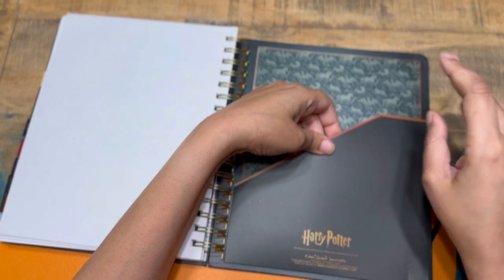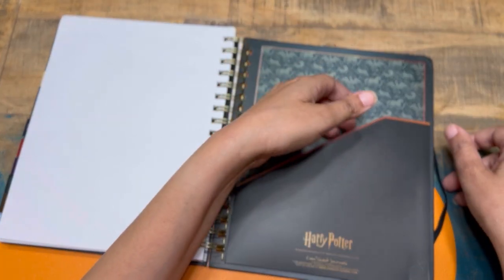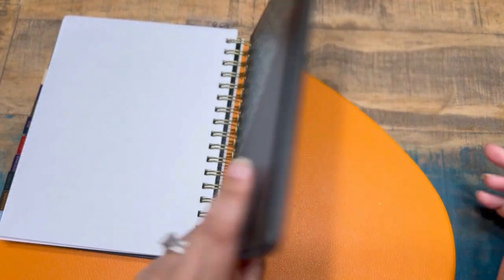I stuff all kinds of things. I put their traveler's notebook right in here as well. I love their traveler's notebook, so you can stick quite a bit. You have the elastic band enclosure, and this is a nice size.